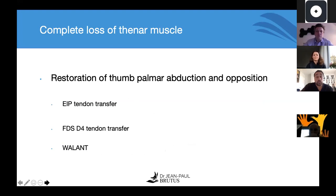Then if you have complete loss of thenar muscle, you really think of restoring the abduction and opposition of the thumb with a tendon transfer, which can be performed under WALANT elegantly.